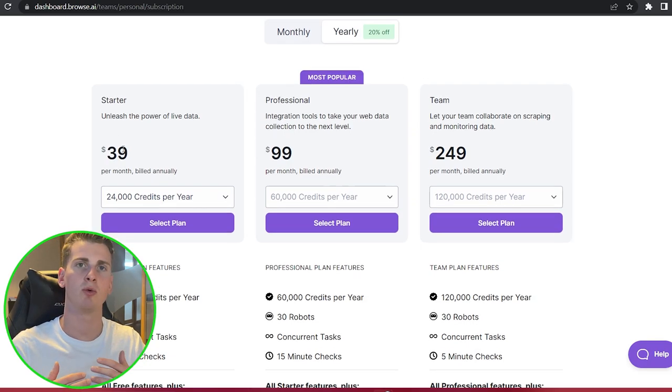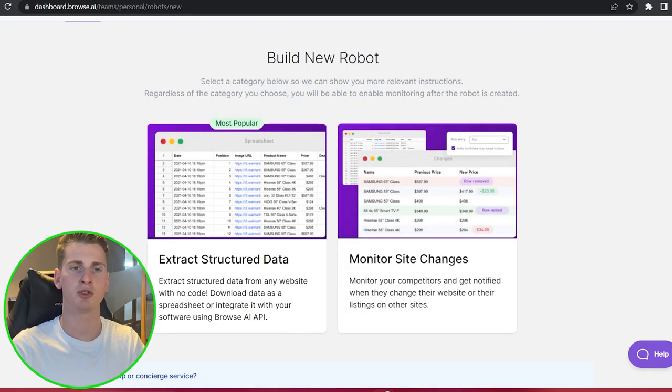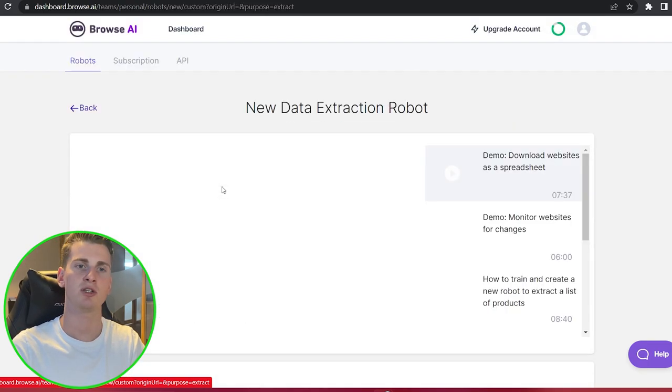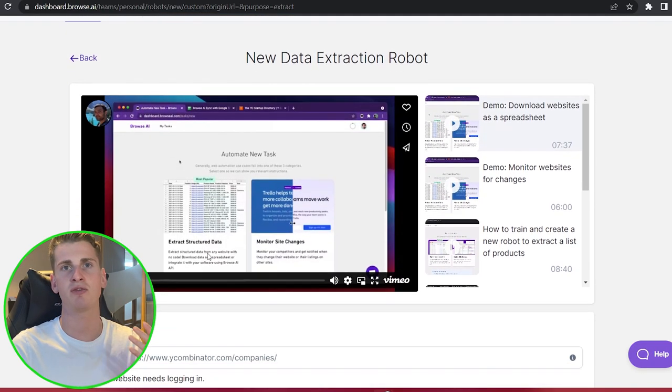But let me give you a quick walkthrough on how the robots work so that you can at least see if my opinion is right about the review that I'm giving at the end of the video. So going into the robots, you can see that you can either extract structured data or monitor site changes. Now, I'm going to show you quickly how this part works, but I'm not going to show you step by step. I've already done this in a different video, which you can see probably up here in the video.